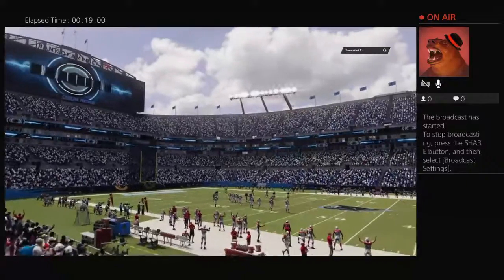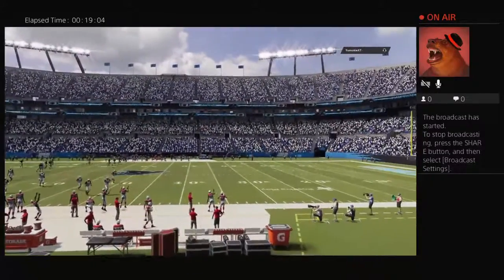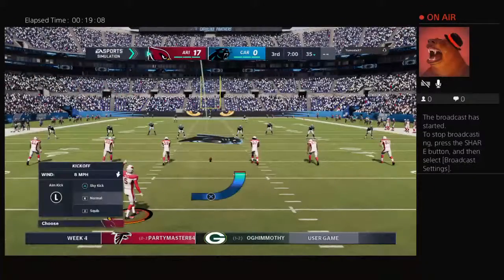So we reach halftime in what's been a fairly one-sided game so far. As we'll get you down the coast to Orlando for Jonathan Coachman at our EA Sports Halftime Report.